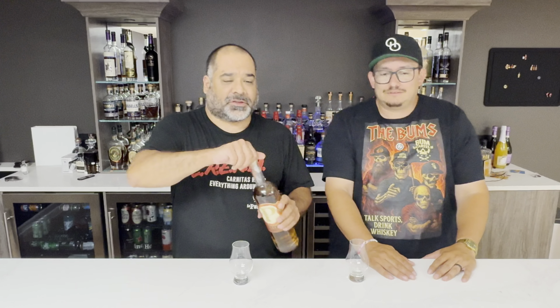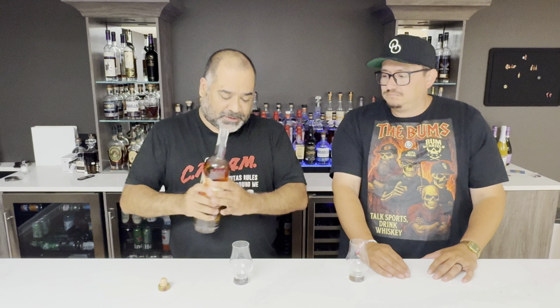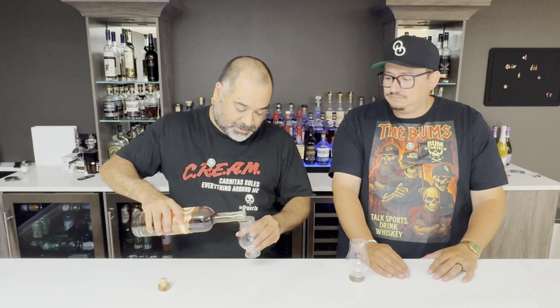Yeah. So this one is aged 6 years. Okay. So not too bad. Standard for Penelope. Mash bill, 72% corn, 15% rye, and 13% malt. And this one only had about 7,500 cases that were allocated. So a good initial release, but not too wide. Yeah, not too wide of a release. So, all right, let's get into this, and let's get to sniffing.